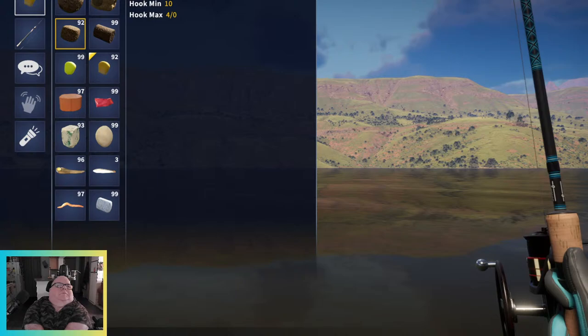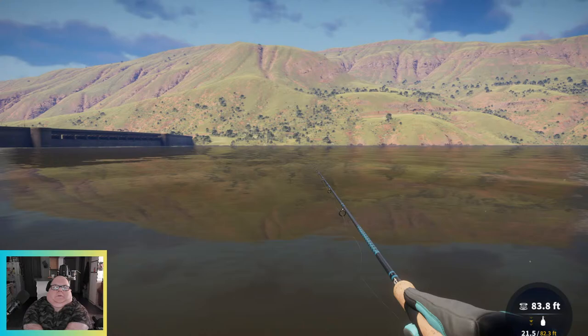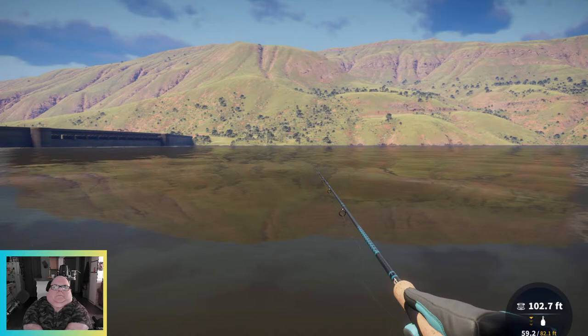Put a dog biscuit on. I was catching some fish on the dog biscuit. It's a big old grass carp. 82 feet right here to the left.